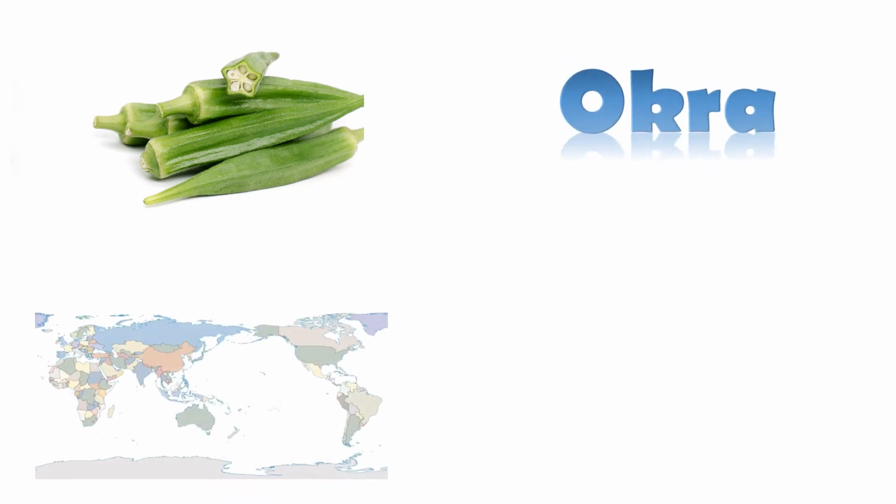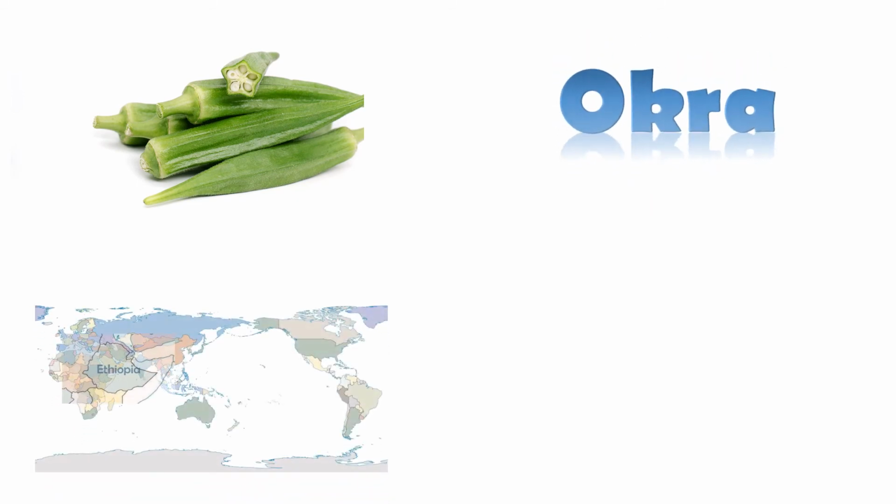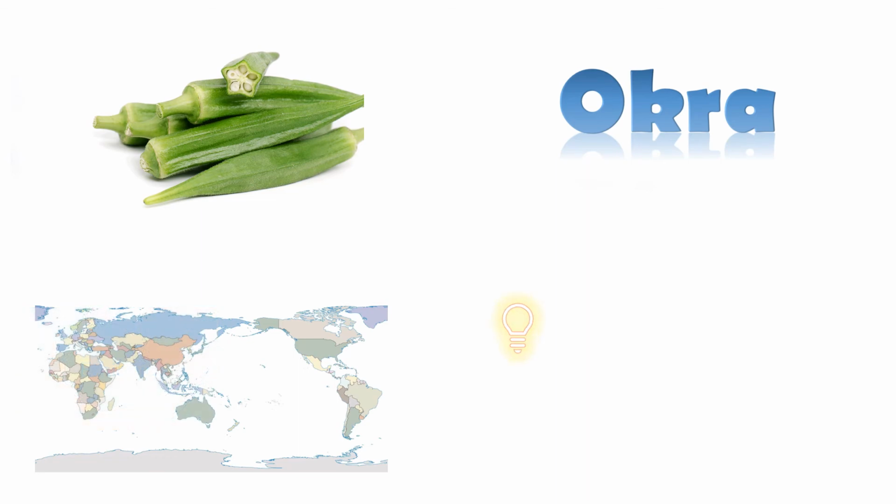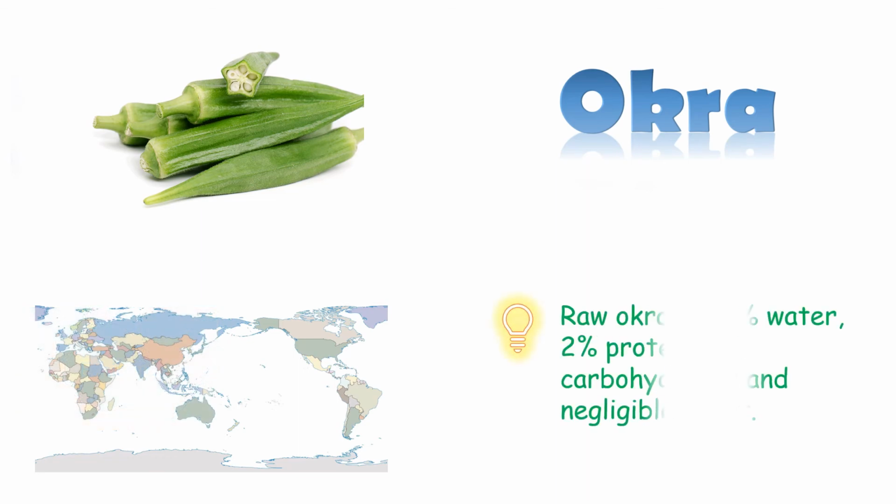Okra. The wild okra crop originated along the Nile in Abyssinia, in the area we recognize today as Ethiopia. Raw okra is 90% water, 2% protein, 7% carbohydrates, and negligible in fat.